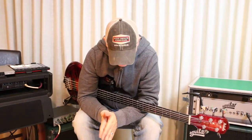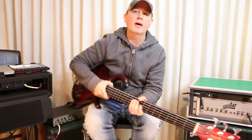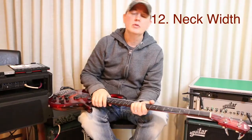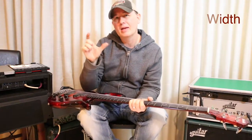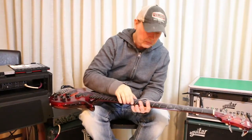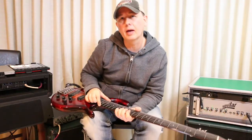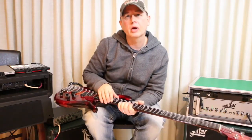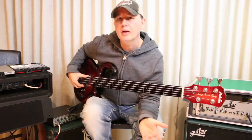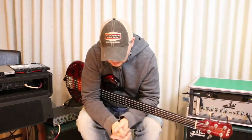Let me see. Cutaway, sound, pickups, neck construction. Well, I did talk about the string count, but another thing I didn't talk about is the width of the neck. Obviously, if you're using a bolt-on neck, you can find necks that have different width values, right? But most five-strings have a really wide neck. This one is a little skinnier than normal, and Mike designed it that way for me because I like the feel of playing a five-string, but it almost feels like I'm playing a four-string because the neck is skinny. That's another thing to consider.